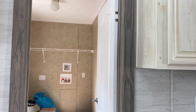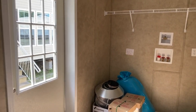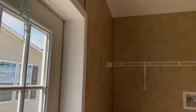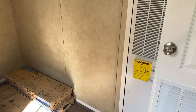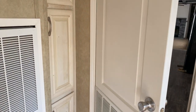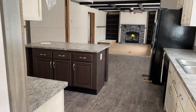All right, so here's your utility room off the kitchen. Got your back door right there. Your washer and dryer would go in that space. You've got space in this little corner for maybe a bench. When my husband would come in from working, I would have a bench there that he could sit down and take those work boots off. So, your water heater access is here, along with your AC unit. Very nice. And this utility room also has a door that closes. So if you have company and your laundry room is a mess, you can just close the door.